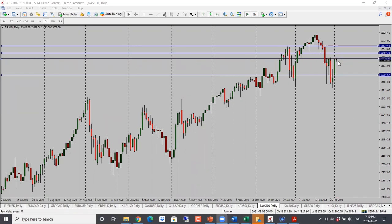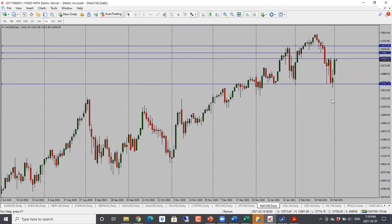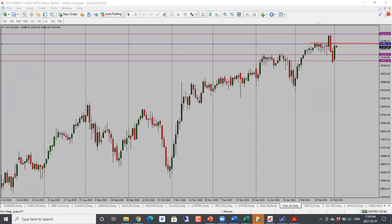But if it gets stuck here, then we are back down again. So this is the range it has established, and it could come back into the range here. So bullish bias for now, just with caution. And then we have Dow Jones here. This one's looking bullish as well. Next target here is 32,000. Again, the only concern here would be this 31,660 level. If it doesn't go through, we're looking for a drop back down. So for now, bias is neutral to bullish. Next target is 32,000 with caution.